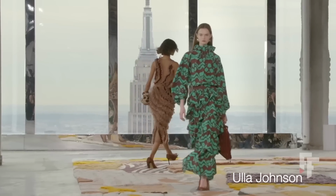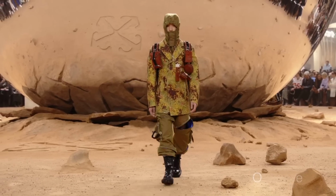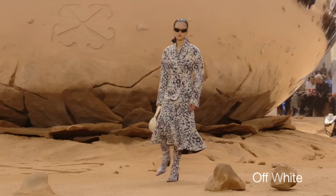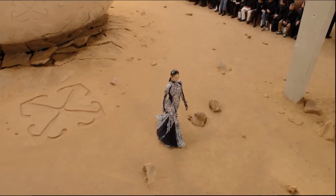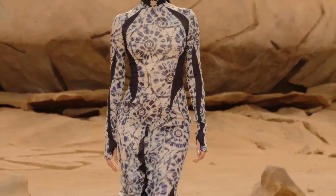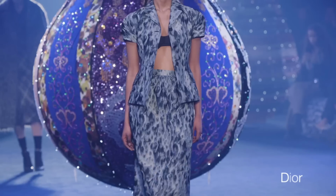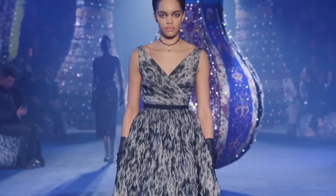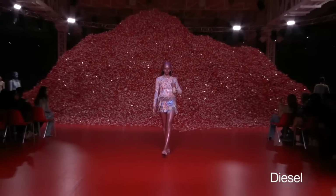Anyways, more of the tie-dye effects in Ulla Johnson, having a print on print mixture in there as well. We also have, once again, those speckle effects in Off-White in some of their outerwear. We also see some tie-dye in there as well. Dior having kind of a melted animal print or floral print that you can't really tell what it is. As I said, it looks like it was melted. Diesel having kind of a very messy art project on their hands.